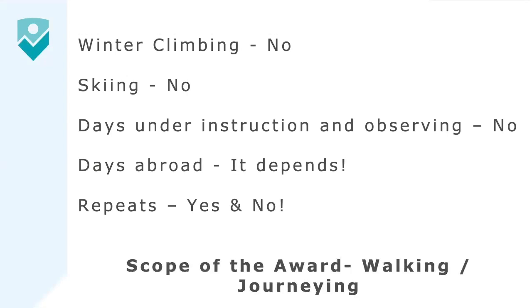And then finally for this, just thinking about the scope of the award. So if you've still got questions in your head about, is it a quality mountain day or isn't it? Think about what the award's for. The Winter Mountain Leader is a walking award. It's a journeying award, leading other people on foot in the mountains. So if your quality days aren't equivalent to that, then they're unlikely to count as quality days for your registration or assessment.